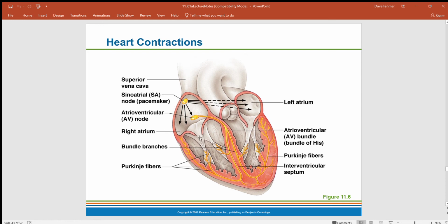So whenever there's insufficiency in any of these valves, either the AV valves or the semilunar valves, there will be an abnormal extra sound at the end of each of the heart sounds, the lubb-dup sounds, and he'll know that for some reason there's probably some leakage of blood that's going through that valve because of insufficiency. It's called a heart murmur.